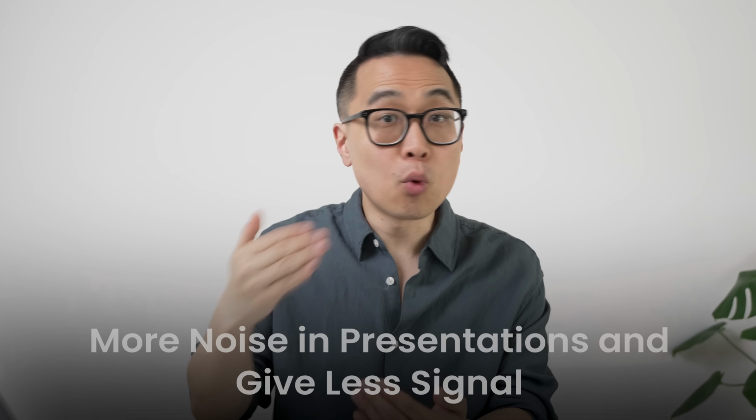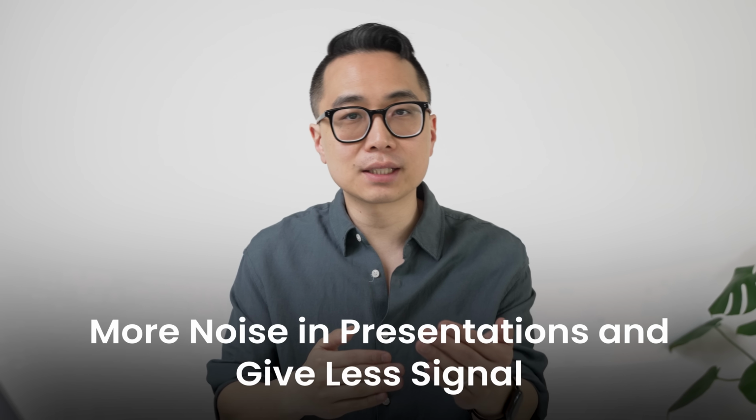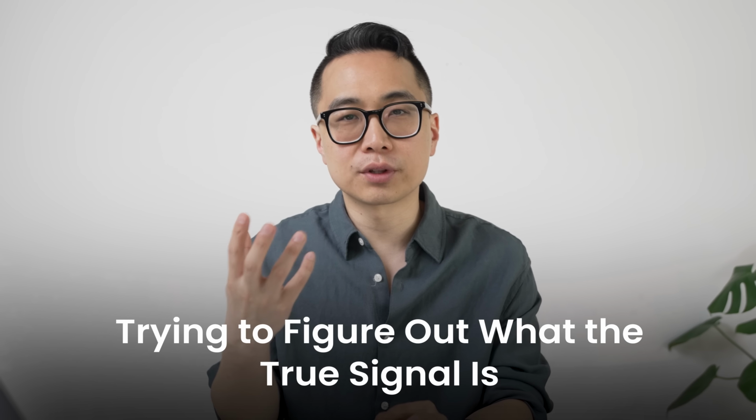These might be things like giving you a patient who has sepsis but doesn't have warm extremities. This can often create anxiety in unprepared students. One thing that we do in our program is that we use custom AI prompts to intentionally give students more noise in presentations and to give them less signal so that you get used to sifting through unimportant details and trying to figure out what the true signal is.